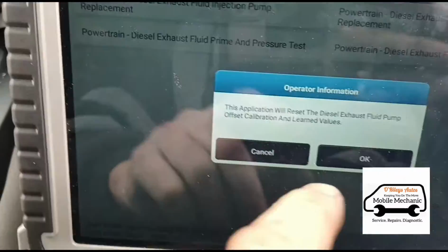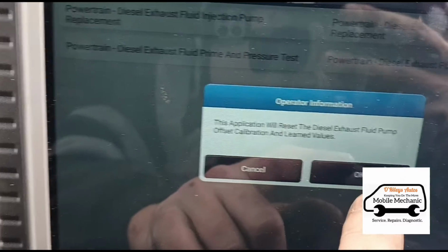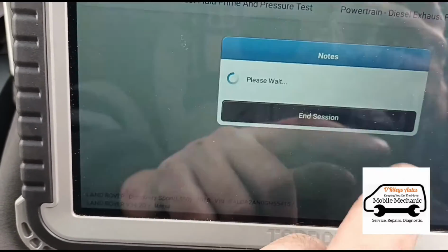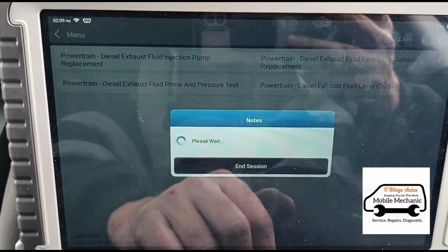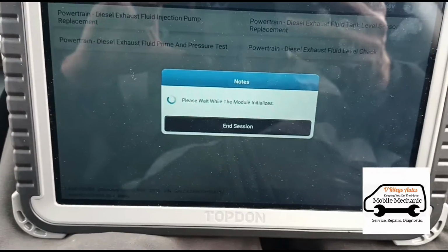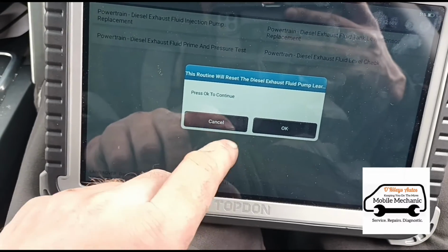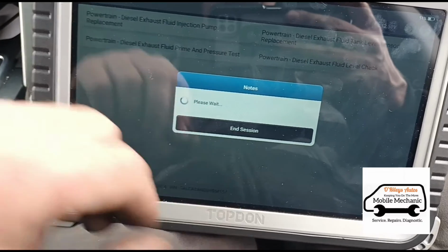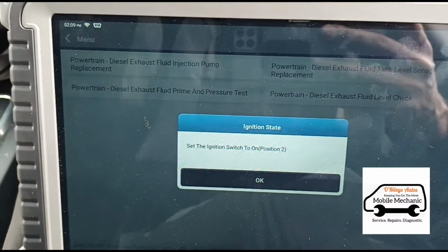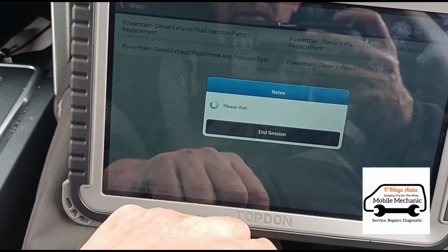I'm back in the car and I've gone into the special functions there. I'm just going to reset the learned values on the Adblue system for the injector. That's complete. Oh, what's happened there? Is it doing it again? Don't know what happened there. Switch the ignition off. Switch the ignition back on. Okay. It wants to do a code clear, but that's already done. I've just cleared the codes already.